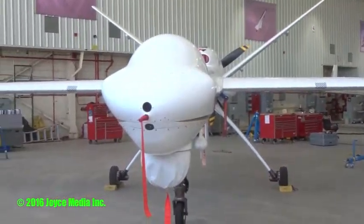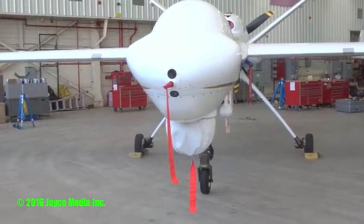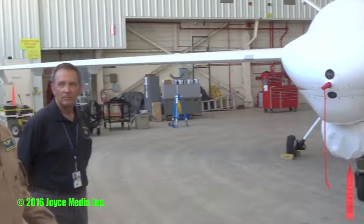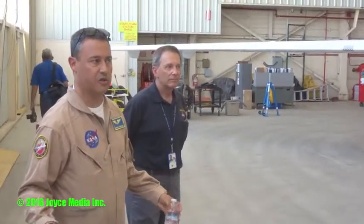We talked about the speeds. Our altitudes are about 25 to 45,000 feet. So if someone asked me how we fly around in the national airspace, we pretty much do testing out here in restricted airspace, but we'll file IFR just like any other airplane and fly to where our mission requires us to go.